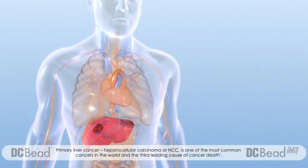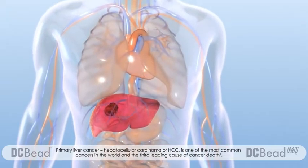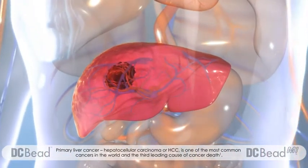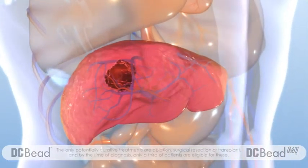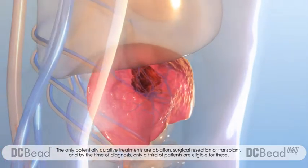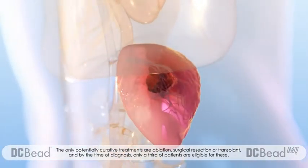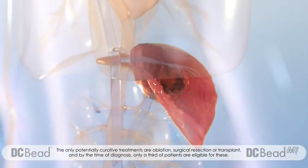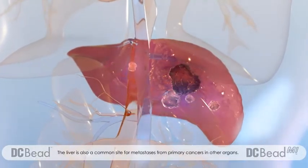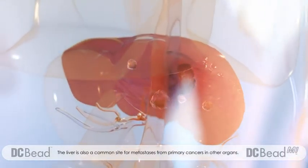Primary liver cancer, hepatocellular carcinoma, or HCC, is one of the most common cancers in the world and the third leading cause of cancer death. The only potentially curative treatments are ablation, surgical resection, or transplant, and by the time of diagnosis, only a third of patients are eligible for these. The liver is also a common site for metastases from primary cancers in other organs.